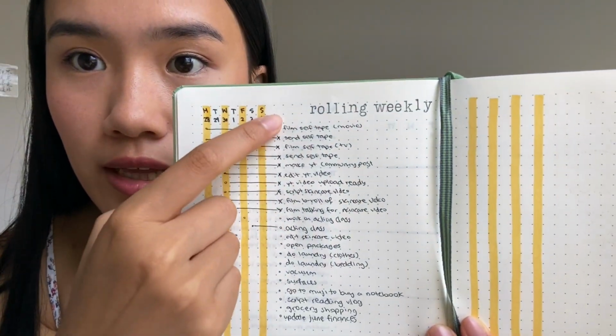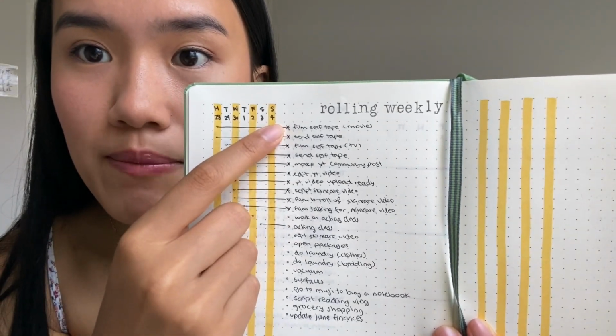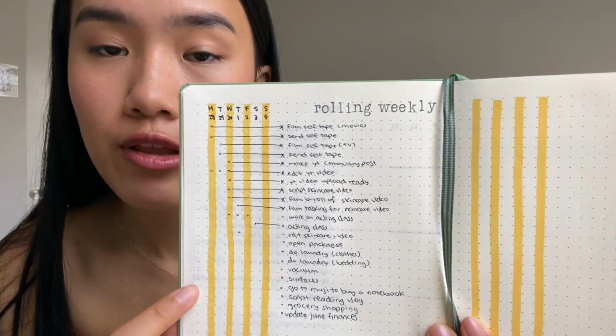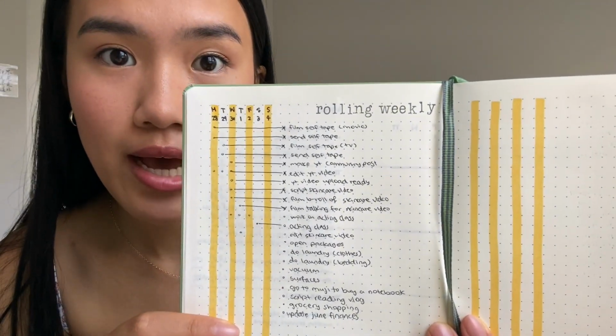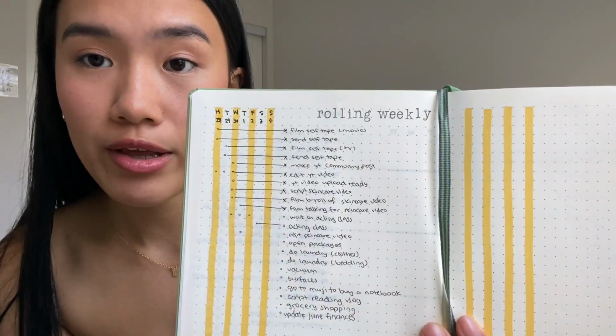And then here is the status of the to-do. So if I exit out, that means it's completed. If I draw an arrow, that means I've migrated it for the next week. If I want to cancel a task entirely, I will just X out the entire thing. That is how I use my rolling weekly.